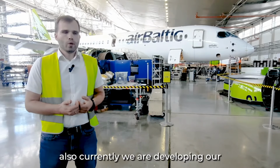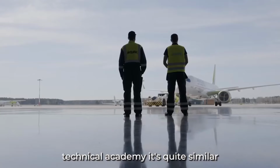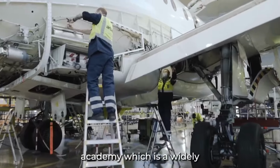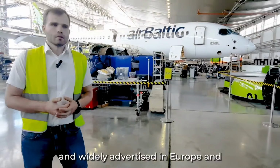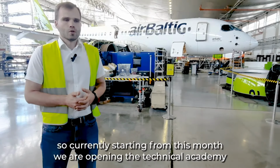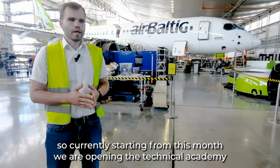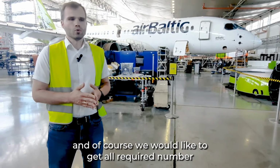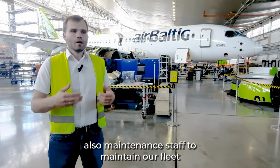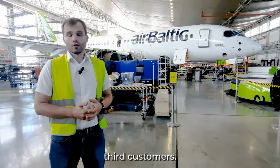Also, currently we are developing our technical academy. It's quite similar to the pilot academy, which is widely advertised and well known in Europe. Starting from this month, we are opening the technical academy, and of course we are trying to get the required number of maintenance staff to maintain our fleet first, and after that to offer it to third customers.